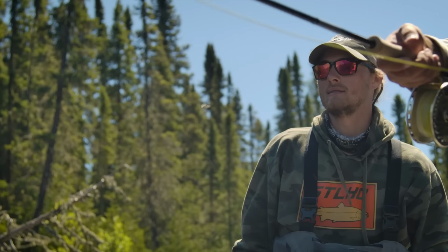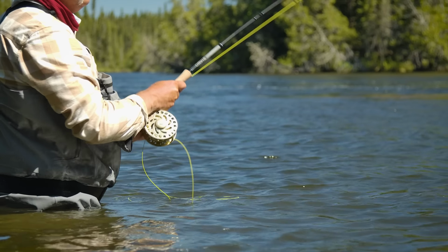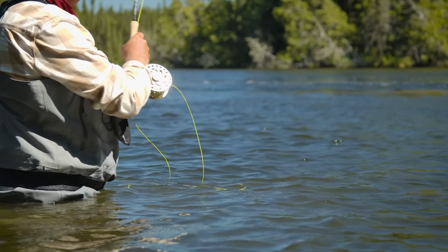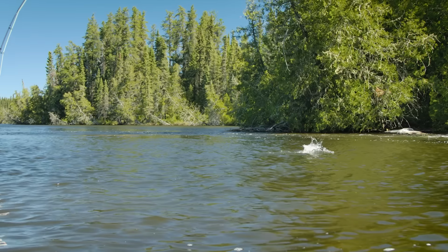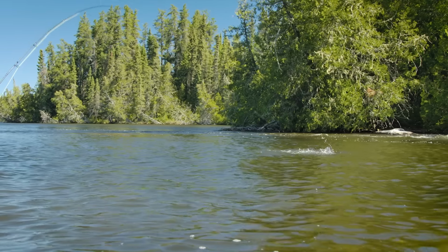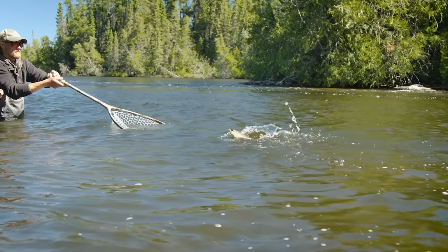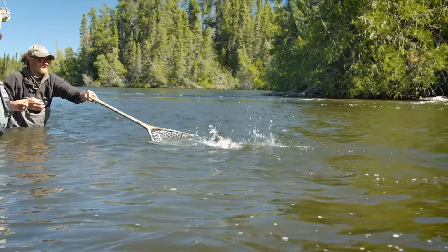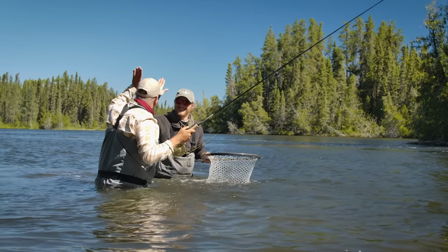So you want us working inside, slowly working our way out? Exactly. Fish! Oh, this is unreal. Absolutely unreal. Up and around that rock there. Nice brookie. Woo! Awesome. Oh my God. Oh my God.